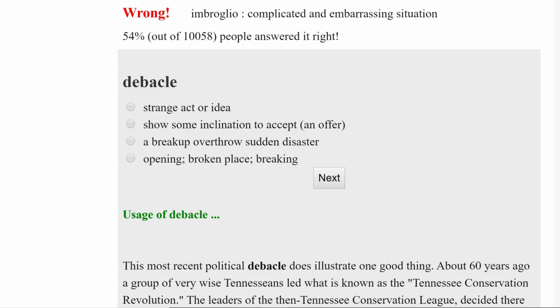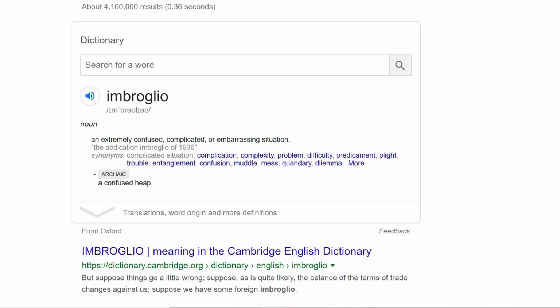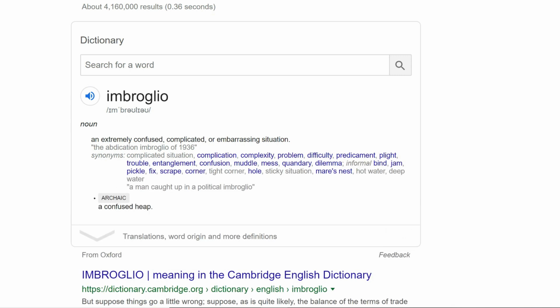That's confusing. Did I just click on the wrong one? I don't know. You'll have to rewind the video, but I thought I clicked on embarrassing situation. Anyway, you can back me up, but I'm pretty sure that is what I picked. Imbroglio is an extremely confused, complicated, or embarrassing situation. A bit like a predicament, an entanglement, a fiasco. They haven't got those words, but yeah, that's what a confused heap.